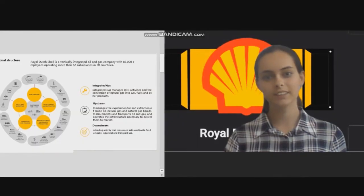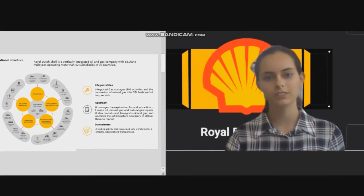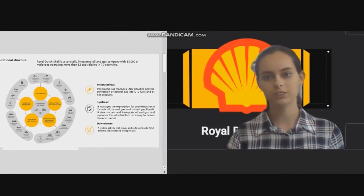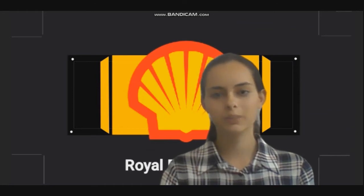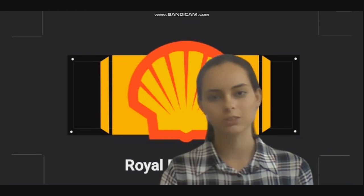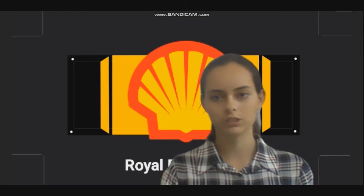Royal Dutch Shell is a vertically integrated oil and gas company with 83,000 employees operating more than 52 subsidiaries in 17 countries. Royal Dutch Shell uses a global matrix organizational structure based on 7 executive branches that support 4 business divisions. At Royal Dutch Shell, the regional building principle extends to parent manufacturing companies and manufacturing companies overseas. Each of the 2 parent companies subordinates 2 international subsidiaries, one for oil and one for chemical products. The 4 companies have a joint managing directors committee to which 6 regional manufacturing company managers report.